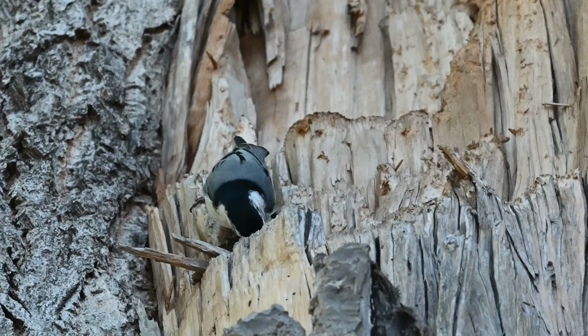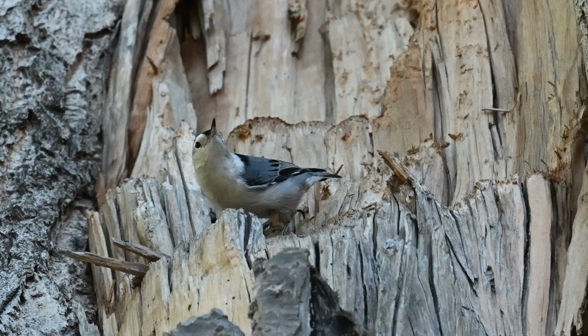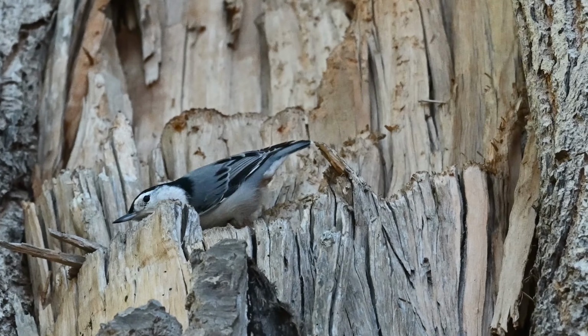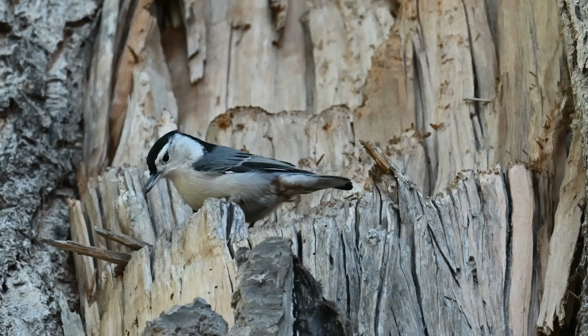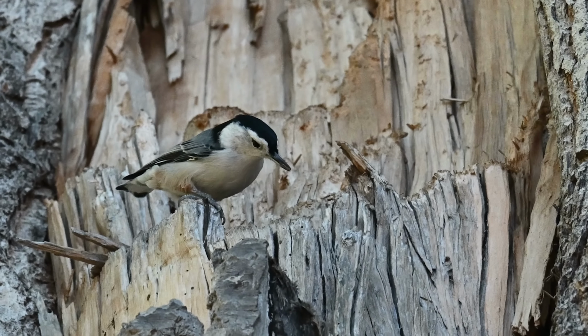Generally, a pair of nuthatches will maintain a territory and tend to stay within this area, which is preferentially 10 to 20 hectares. That's roughly 0.1 to 0.2 square kilometers. Though in cramped cities, this may be reduced within parks.